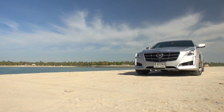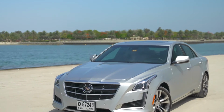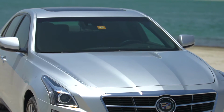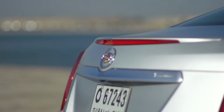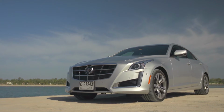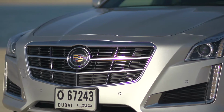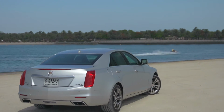The Cadillac CTS has finally risen to world-class ranks. It's now a true competitor for the BMWs, Lexuses, Infinitis and Mercedes. The Cadillac has one of the best exteriors we've seen this year. There, we said it, and with good reason.